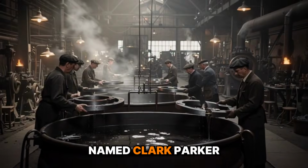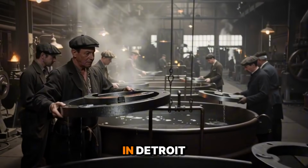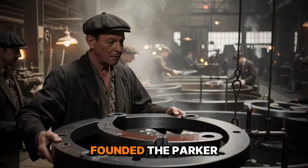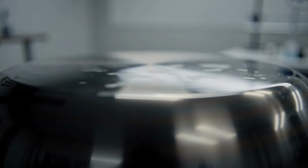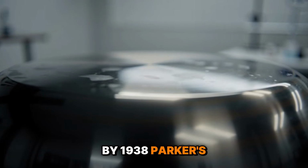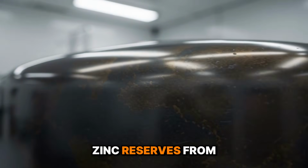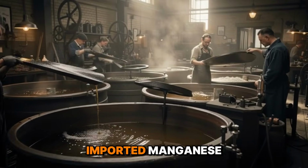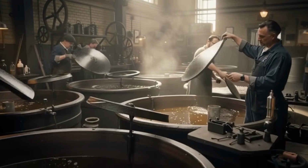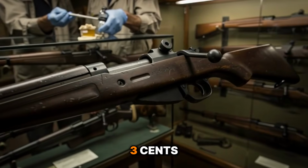Then a businessman named Clark Parker bought the rights to both patents, ran experiments in his own kitchen in Detroit, and in 1915 founded the Parker Rust-Proof Phosphating Company of America. By 1938, Parker's chemists had developed a zinc-based alternative using domestic zinc reserves from Missouri, Tennessee, and Montana, eliminating dependence on imported manganese. By 1941, the material cost per treated rifle had dropped below 3 cents.